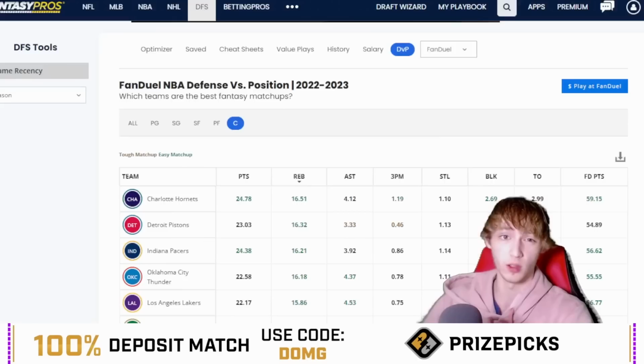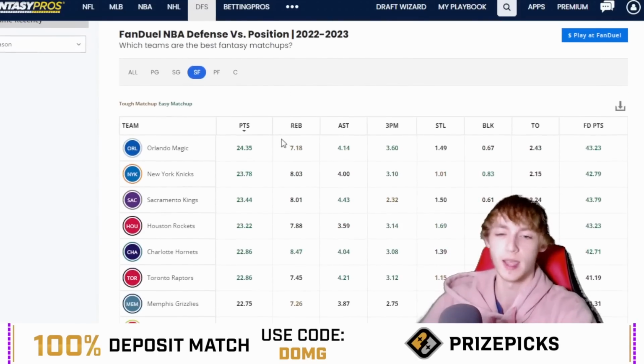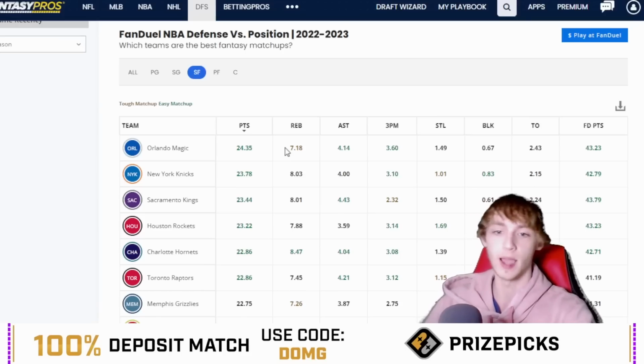Still should be a pretty solid look, man. So let's take a look at the small forward and the points per game that the Knicks are allowing to the small forward, and how they match up against the small forward. Because we're going to take a look at the matchup, then we're going to dive in and take a look at the hit rate, the odds, and things like that.